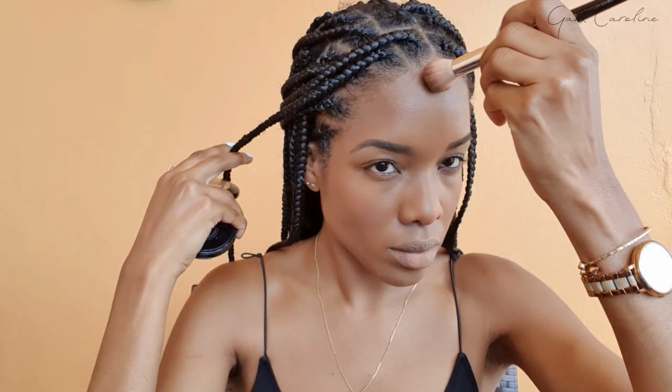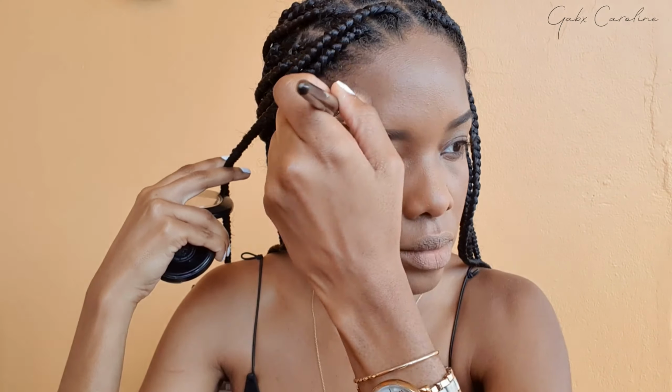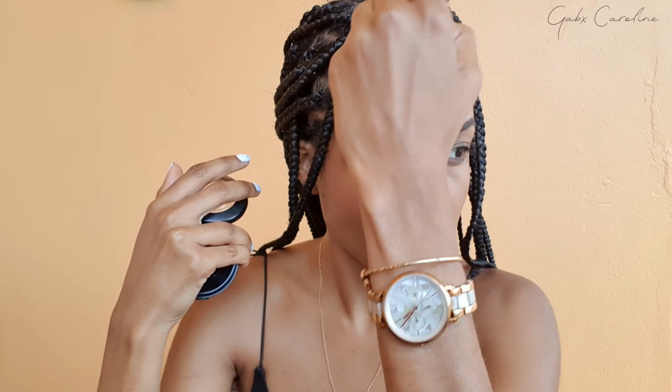I'm not using bronzer today, so I'm going to go ahead and add a little blush to my forehead just for some depth and dimension, but definitely you could use bronzer for this look as it will warm up your face nicely.